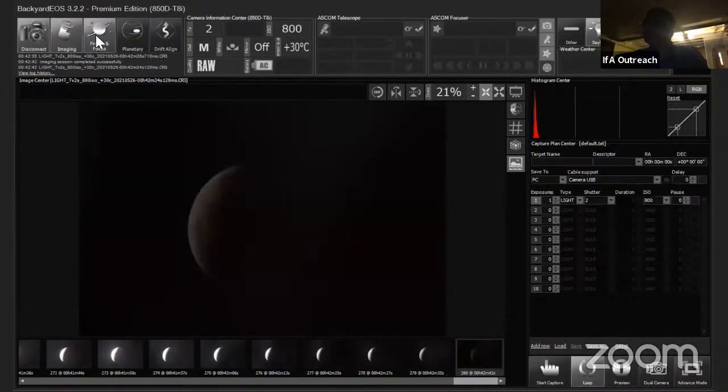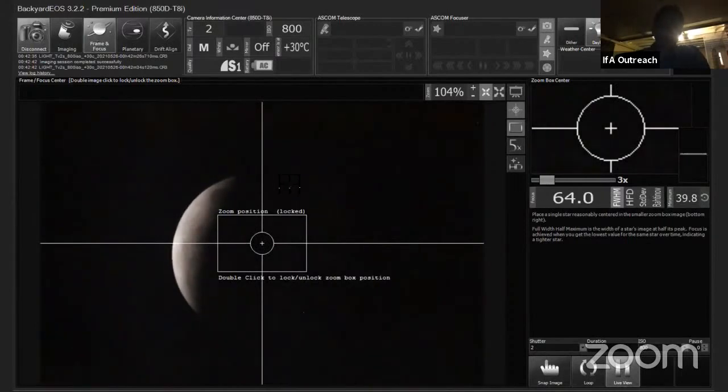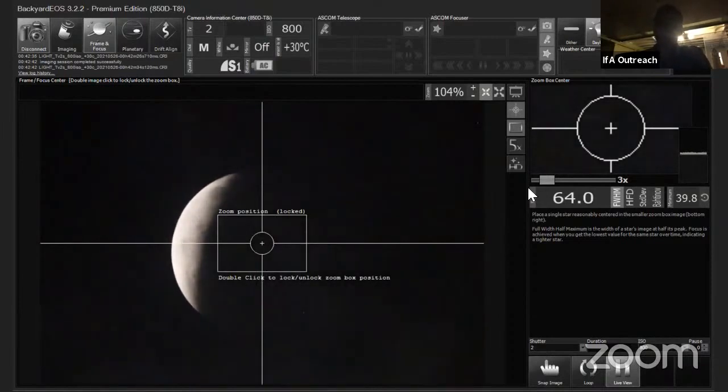So this live feed is coming to you direct from St. Louis Heights in Honolulu. It's just a residential neighborhood. We're actually in my driveway where there is power and internet. So we did not go any place that is extremely dark since the moon is quite bright.